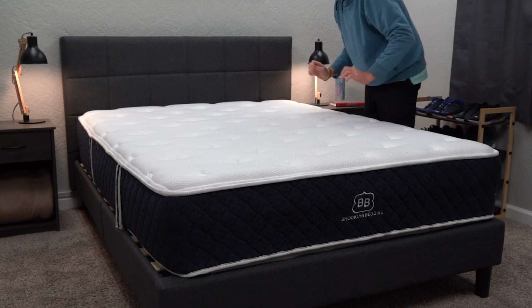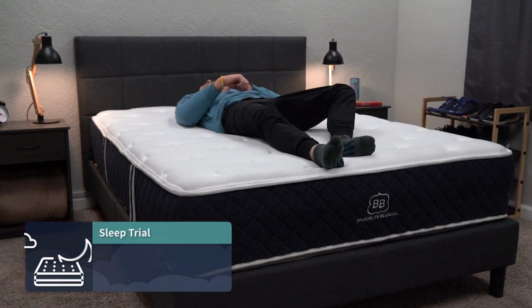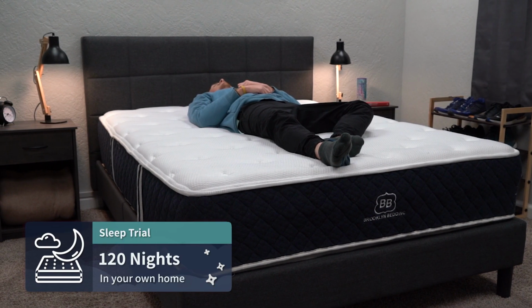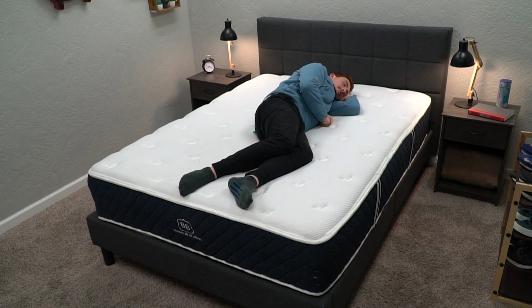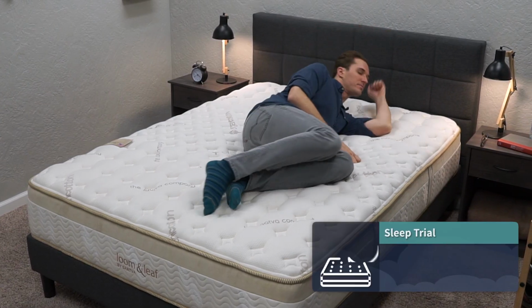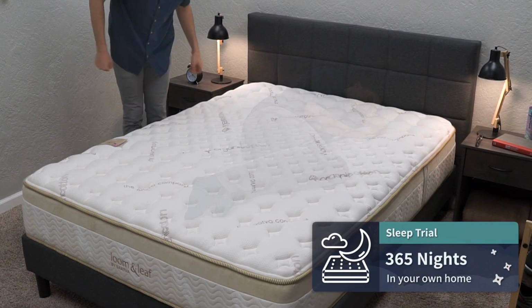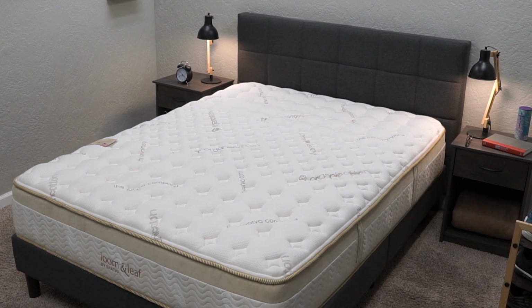Now once either one of these mattresses is in your possession, you get a sleep trial. With the Brooklyn Bedding mattress, you get 120 nights, so basically almost 4 months to test the thing out in the comfort of your own home with your own sheets and pillows and whatnot. And with Lumen Leaf, you actually get a full year, a 365 night trial, so a little bit longer going the route of Lumen Leaf, but either way, that's tons of time to test your new bed out.